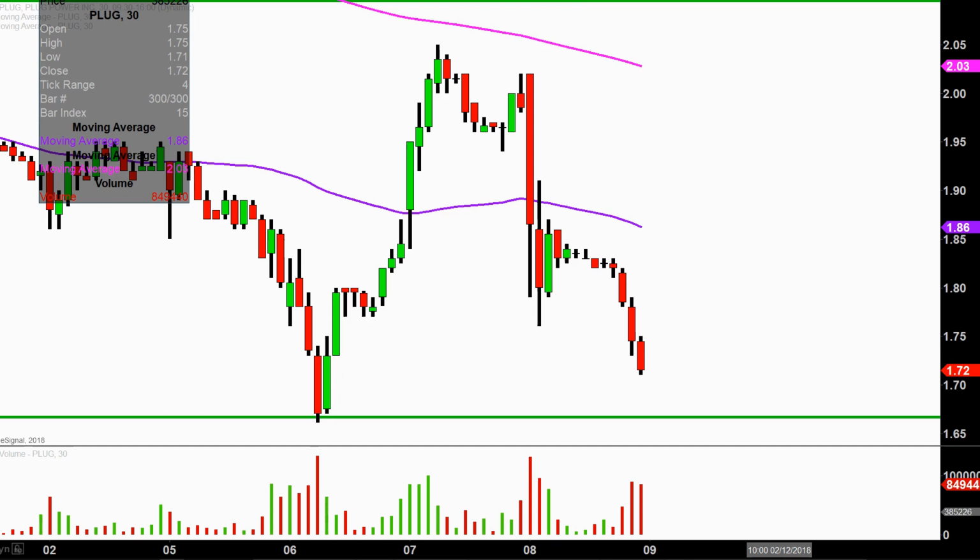But again, you can't really blame the stock too much given that the overall markets got absolutely drilled. But nonetheless, it is what it is. And price action is king. So we'll see if the bulls can put together something new or not.